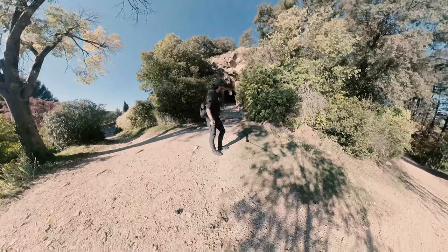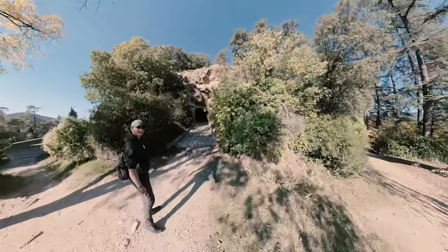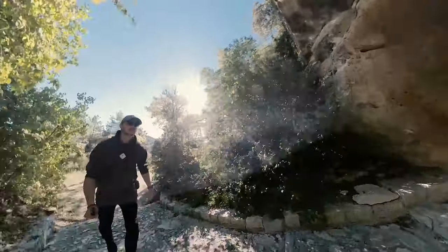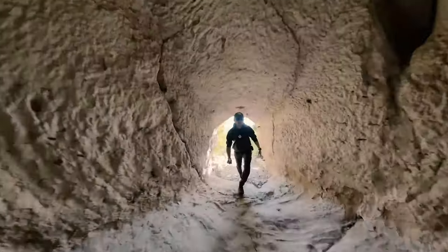And as we arrive here, we see, oh, it's blocked by rock, but actually there's a nice tunnel letting through this rock, which is a really nice procession route going through this antique tunnel.